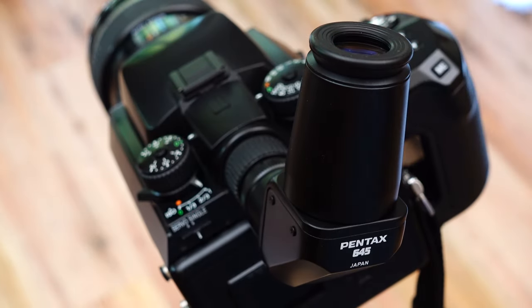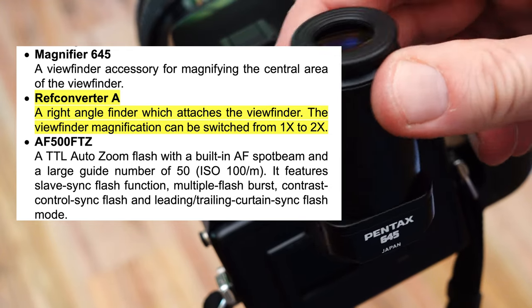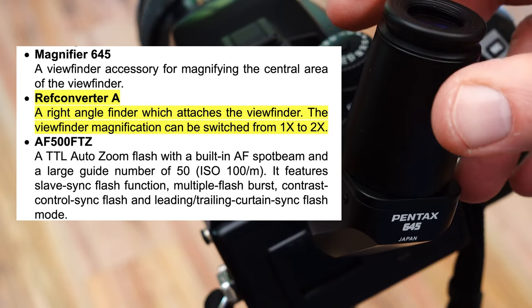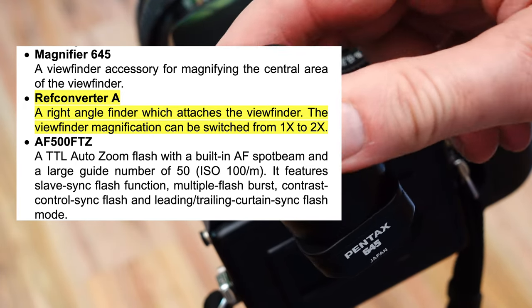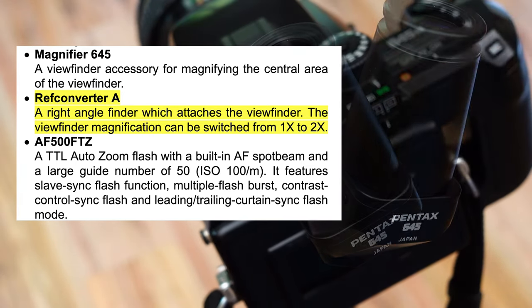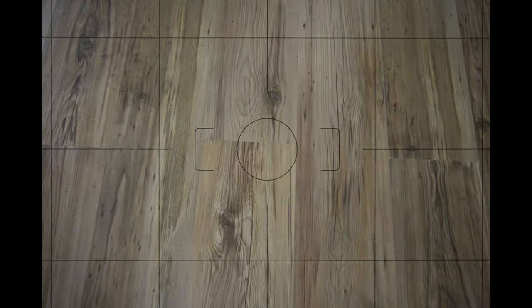There is also another Pentax 645 angle finder, Model A. With this model you can change the viewfinder magnification from 1 to 2 times. I haven't found this model anywhere, but it is mentioned in the brochures and manuals of the Pentax 645N and N2. For all camera models where this is possible, I use a cross-line mat or have a grid image superimposed.